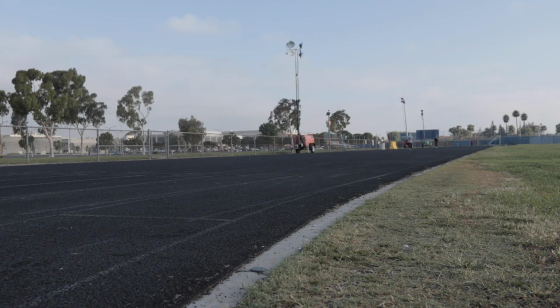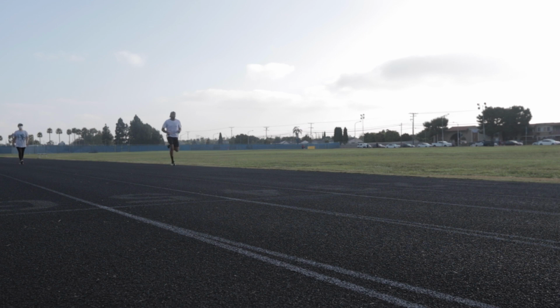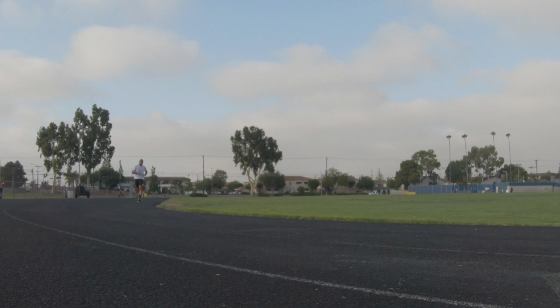I went ahead and took the shoe out to the track for a 1600 meter ladder session. Began the session running a sub 6 mile, and then with each rep, I got faster and faster until I got down to below 4 minutes and 34 seconds per mile pace.